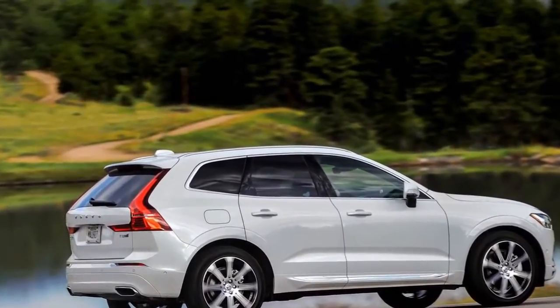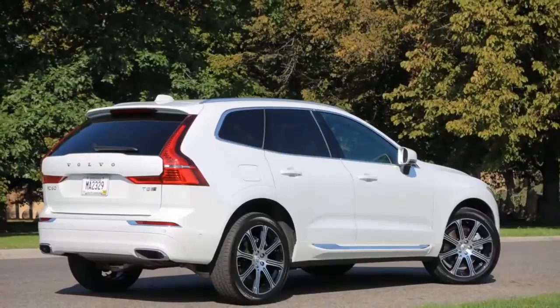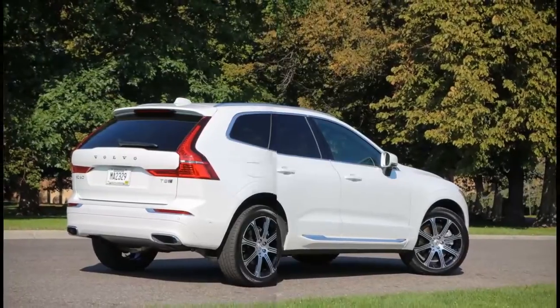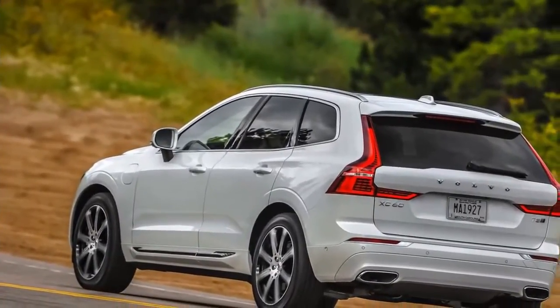A significant part of the model's core appeal remains, yet this year's model is more nimble, has more space for rear passengers and has new engine options. The 2018 Volvo XC60 is basically a downsized variant of the bigger 3-row XC90.